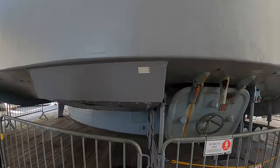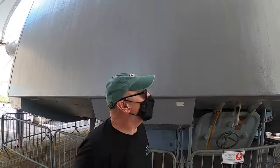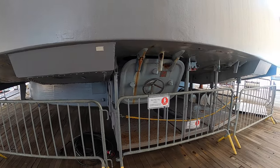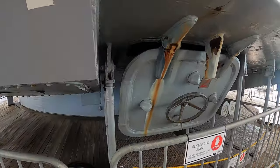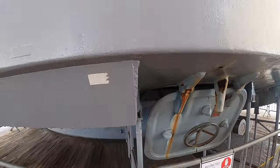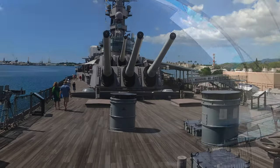These are the guns? A couple guys go in there. God, the guys go into this hatch here? Yeah, they have to work the magazine. So they go into this hatch and this is the back of the big guns. Cool.